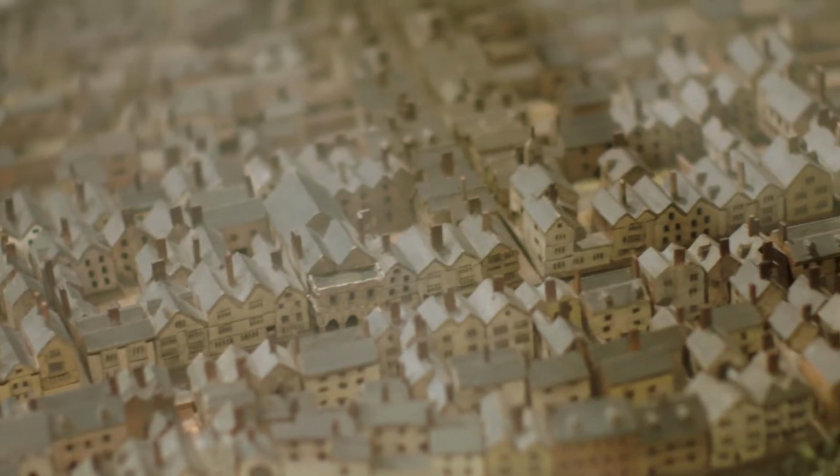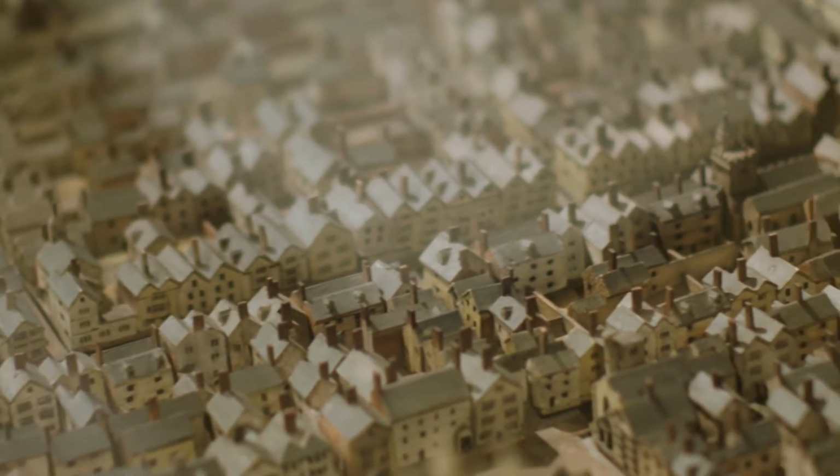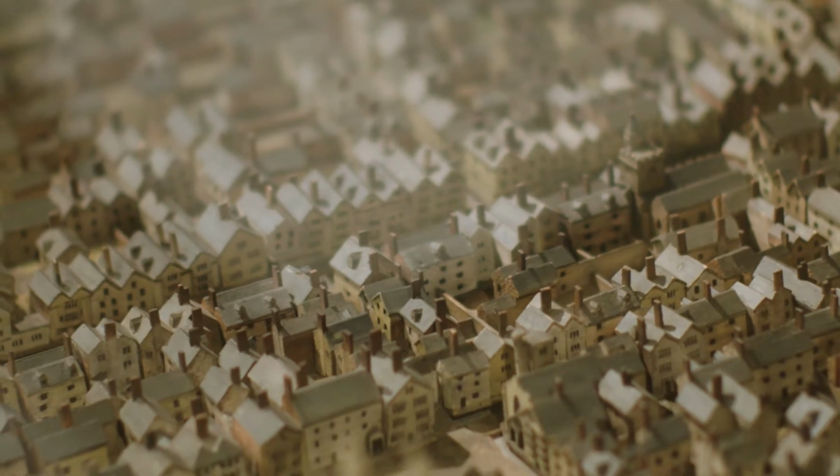He made the model between 1817 and 1824 and set it when he was a child because he was taken to see the north gate of the city get knocked down, which was the first ever part of the city wall to be destroyed, which was a pivotal moment in Exeter's history.